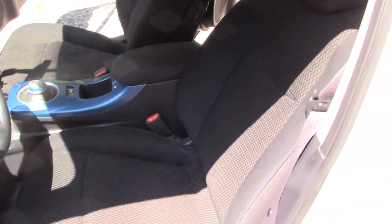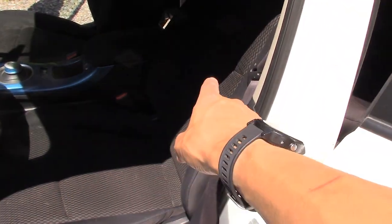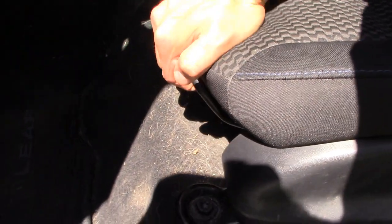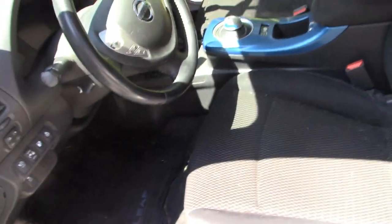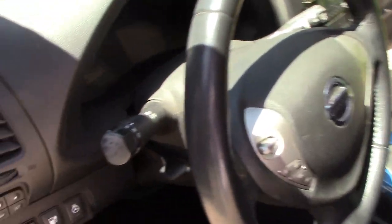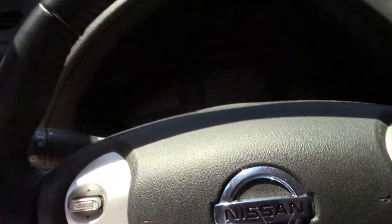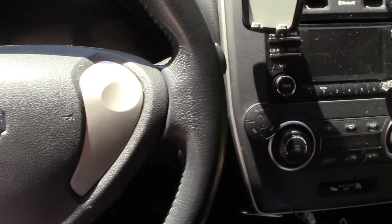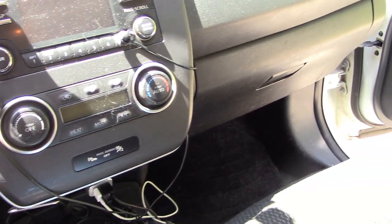So again, this is the S level trim, so it's basically the most basic. So no leather seats or anything like that. It's pretty much standard cloth seats, and it's not a powered chair. You basically have to manually do all the adjustments. But again, I don't really care. I was mostly interested in getting this vehicle just so we can test out electric vehicles and see how they work. So yeah, here's what it looks like, pretty darn standard.